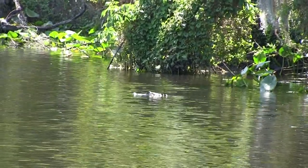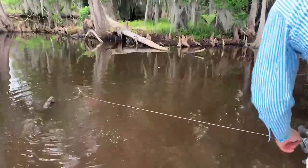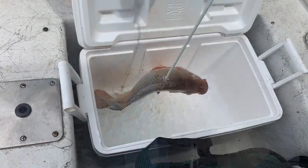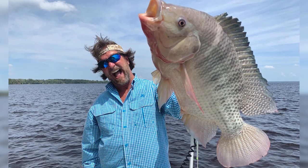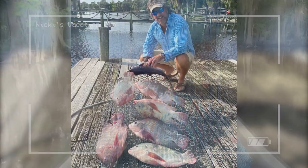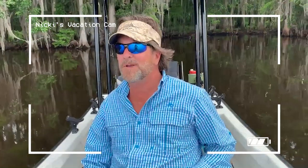We got a little competition, but let me tell you what, when it comes to getting your own food, that's what we're doing today. Some of these tilapia get up to 6, 7, 8 pounds, and we are loading up our freezer. Being that it's an invasive species, you can take as many as you want, and that's what we want to do here. So we're going to load the cooler up, and then when we get home, we're going to load you up on some new recipes.